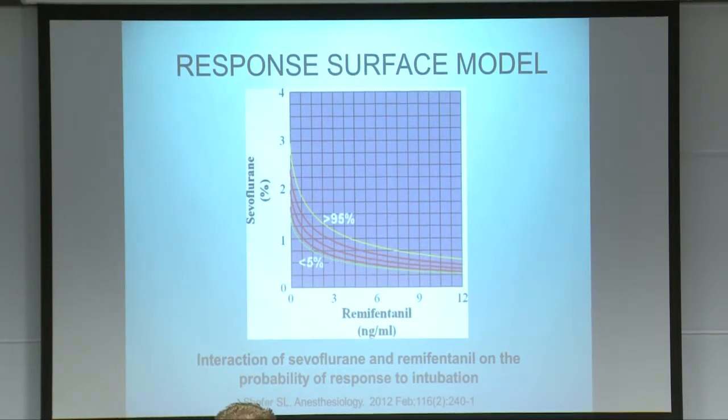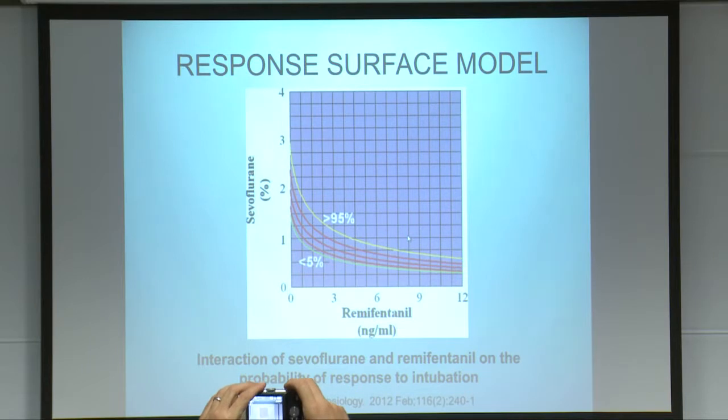We know, and we can see it on the graph, that it is possible to have no response to intubation with a high concentration of sevoflurane alone without any remifentanil. We also know, and we can see it on the other side of the graph, it's not possible to have the same probability with remifentanil alone. However, we still want to be more on the right side of the graph with a relatively higher effect site concentration of remifentanil, which has a slow offset, and with a lower effect site concentration of sevoflurane, which has a slower offset, in order to keep the time for awakening as short as possible.